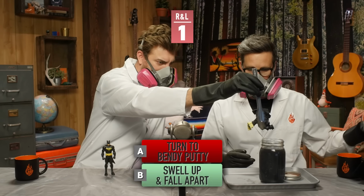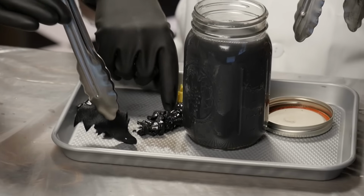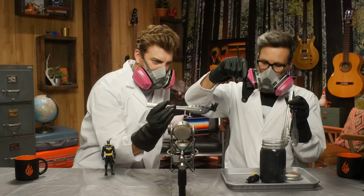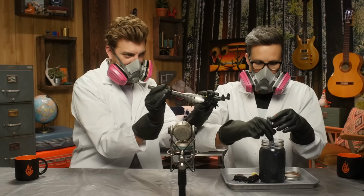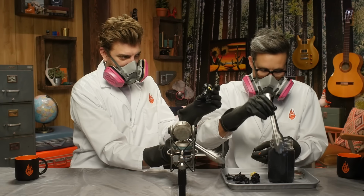He fell apart, dude. That's a belt. That's the belt. Look, the belt came off. Oh, and here's the cape on its own, and look how big it got. Look, that's his foot. Look how much bigger the foot got. Look at that. See if we can find the face. Oh, there it is. Did his head get any bigger?